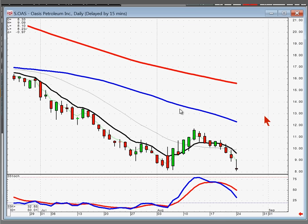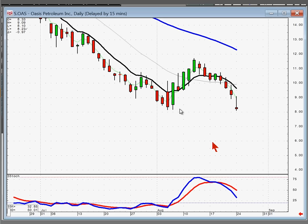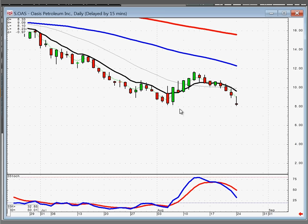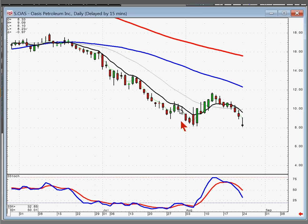OAS, very simple trade setup. Stochastics rolling over. Let's see, let's make this a little bit sharper. Wave 1, wave 2. If this opens weaker tomorrow, you can be shorting this one. Because what's our simple rule of a doji? It's going to move in the direction of how they open it after a doji.